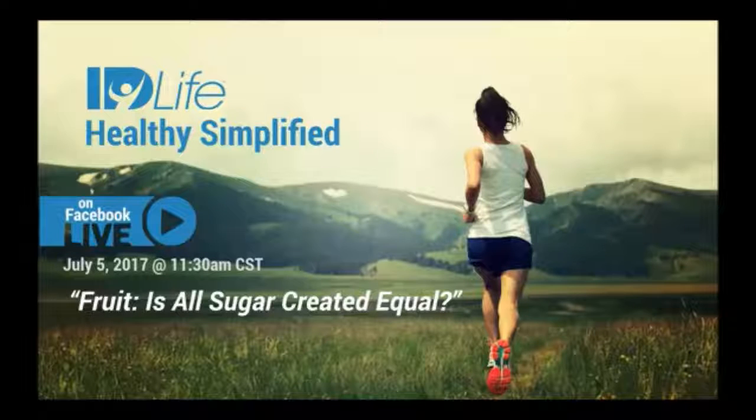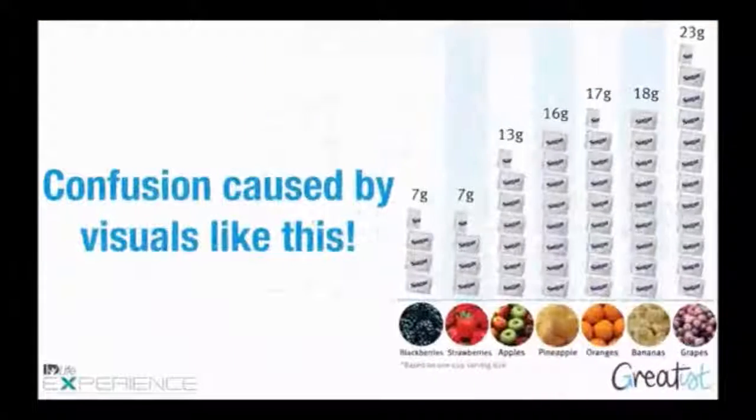The whole purpose of today is to dispel myths, to basically get you an education on the difference between the types of sugar, but most importantly, to talk about the benefits of fruit and how it can actually help in your health and wellness goals. So let's jump in. Most of the confusion starts with visuals like the one to the right.